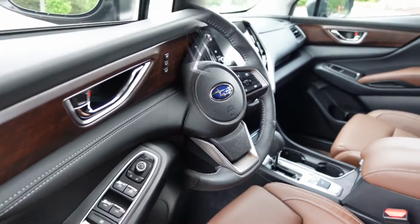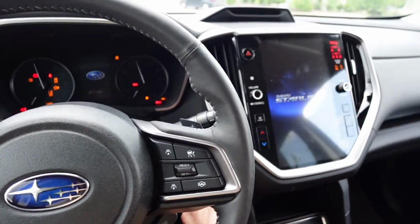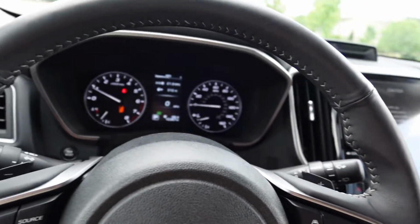a leather wrapped steering wheel with a little bit of silver trim. And now inside the Ascent, keep my foot on the brake and go ahead and fire it up. All the screens are going to turn on. You also have a little bit of contrast stitching throughout that steering wheel.